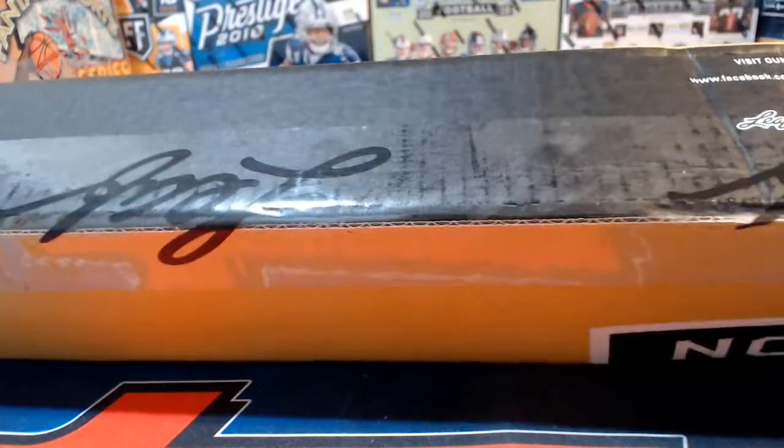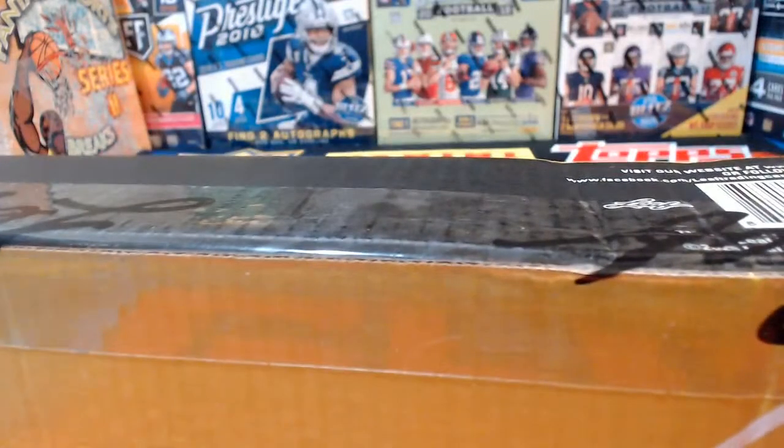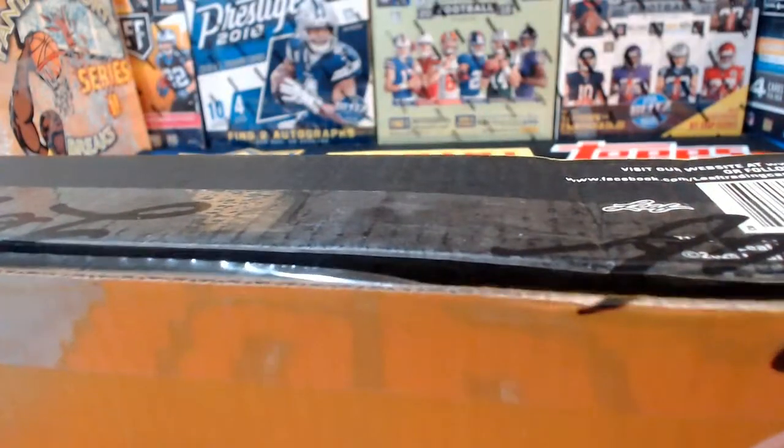So it is all sealed up here. This is the way Leaf does them. I'm rolling this down here to show it to you the whole way down the line. They just use that tape that is imprinted with the Leaf name is how they close these things.